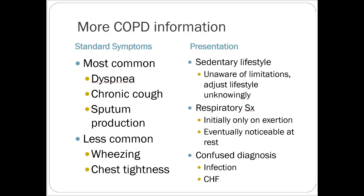And the diagnosis can be confusing for COPD patients. They could look like they have some sort of pulmonary infection like a pneumonia. They could also look like they have congestive heart failure. We'll talk about congestive heart failure next block, but a big symptom can be pulmonary edema, where the fluid backs up in the lungs, which can present very similar to this. So it looks almost identical to a COPD exacerbation, but you can see it on imaging.